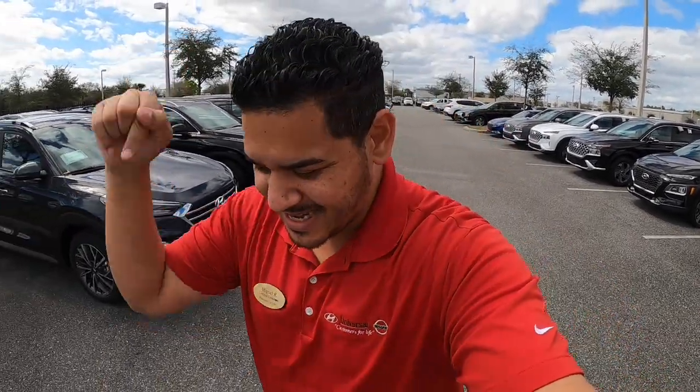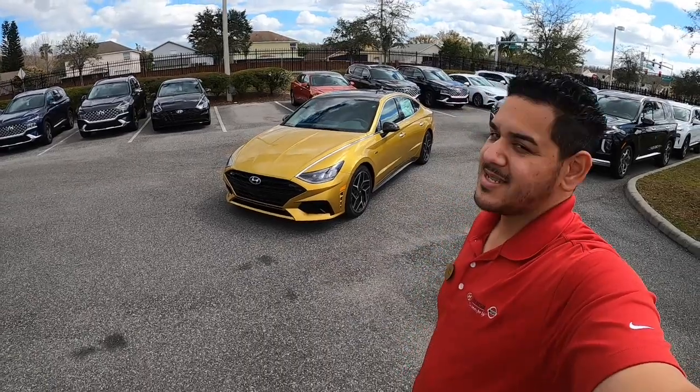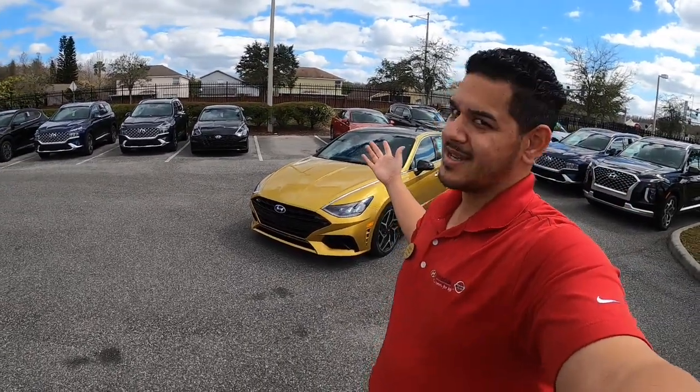Have you ever indulged yourself in a pleasure that is so good it makes you kind of like evil laugh? Well, if you love to drive but also love your family, Hyundai has come out with something amazing, and today is when we're gonna drive it, baby. Let me introduce you to the 2021 Hyundai Sonata N Line. Nothing else left to say. Let's drive.